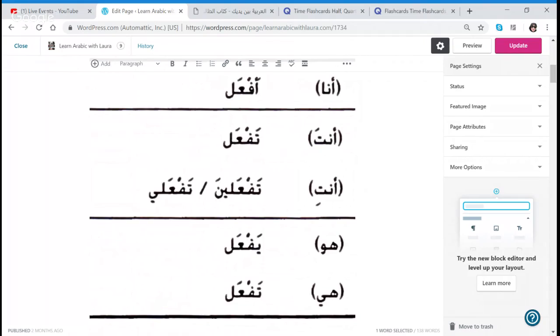Fa'ala, to do. Fa, ein, and lam. And the root letters always come in the same order, in the same root. Okay? So if it's fa'ala, you'll always have the 3 root letters in that same order. If they're out of order, then you have a different verb. Okay, so that's important to remember. So the thing that changes then is what you put in front of it and what you put behind it, which isn't actually written here.